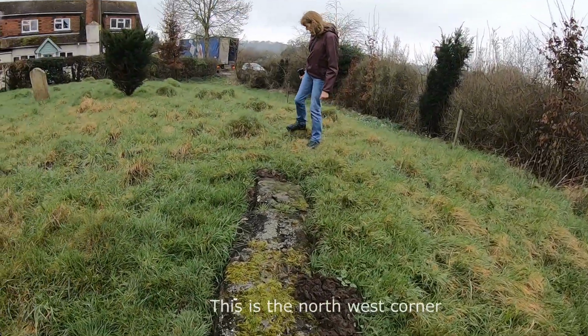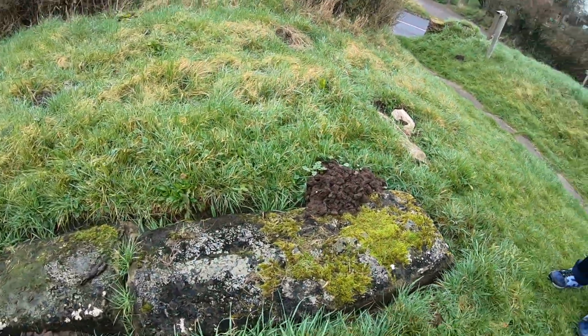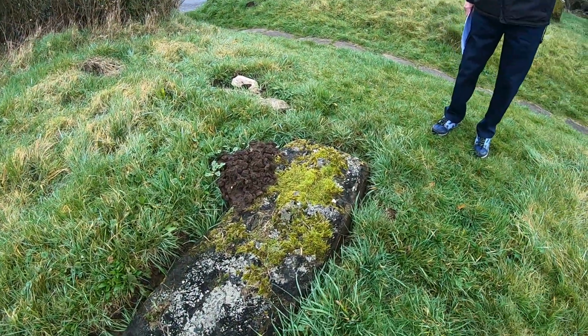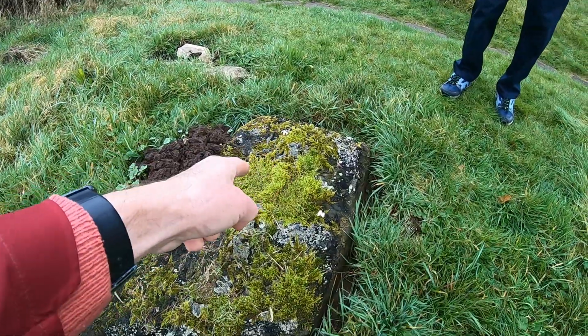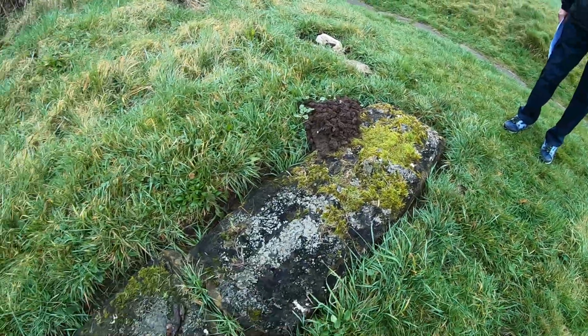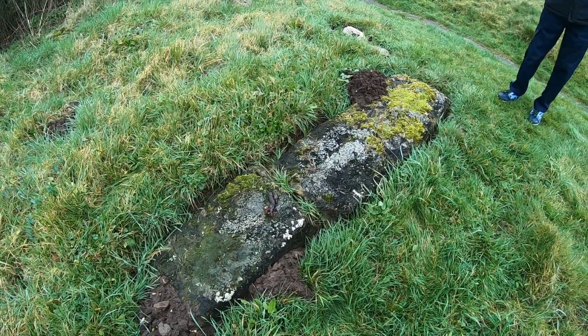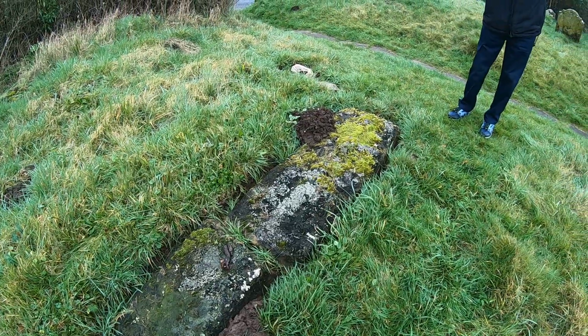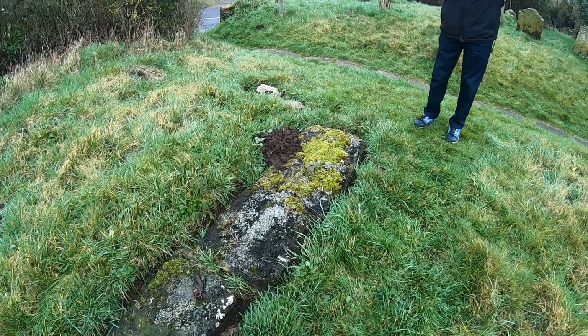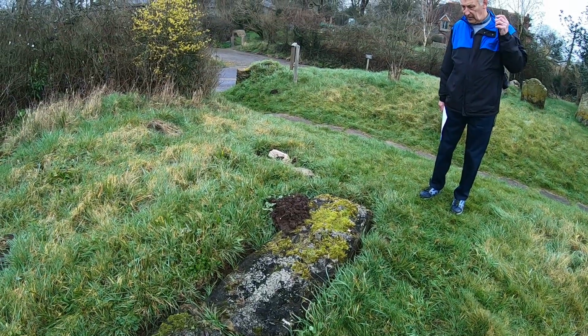And here it is. The Knights Templar graves do tend to have a cross or even possibly a sword on it, and you can make out a cross there. So this could be the Knights Templar grave. There was another one out the back that had a long cross. Yeah, but this is northwest. That would be southeast in that one.